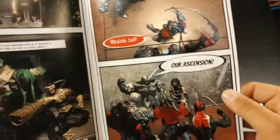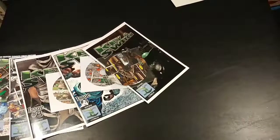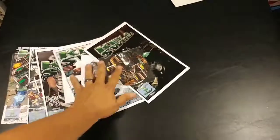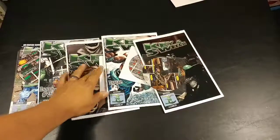So, they have this gem, and I'm assuming the gem gives them great power. And now the good guys need to go get the bad guys and bring them to justice. So, there you go. That's issues 1 through 5 of Key and Switch.